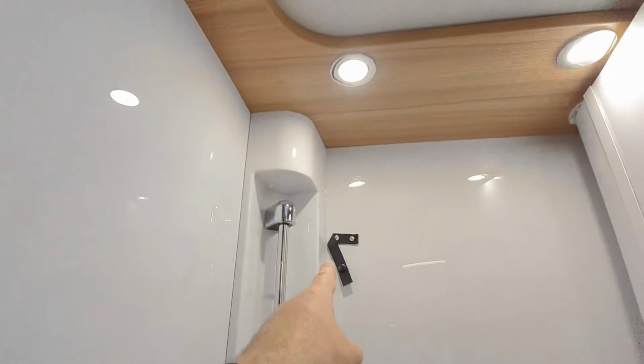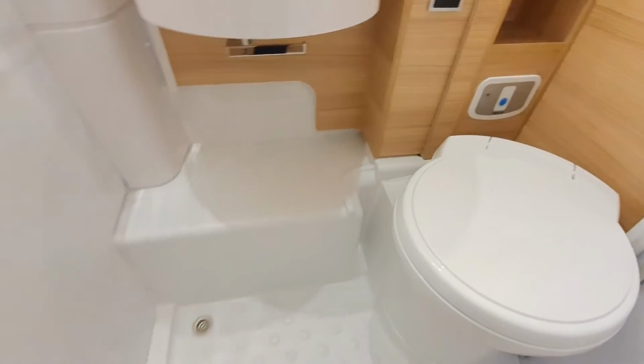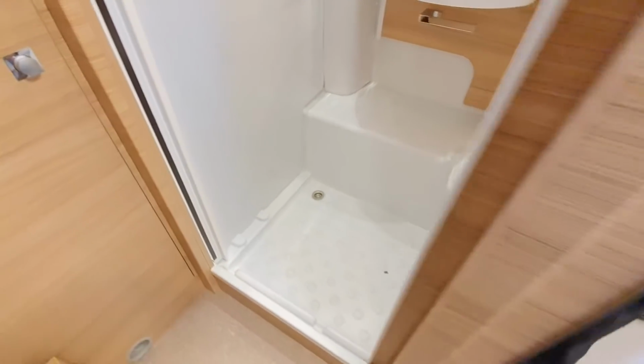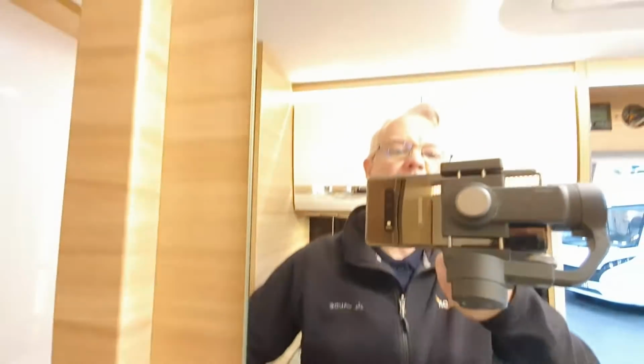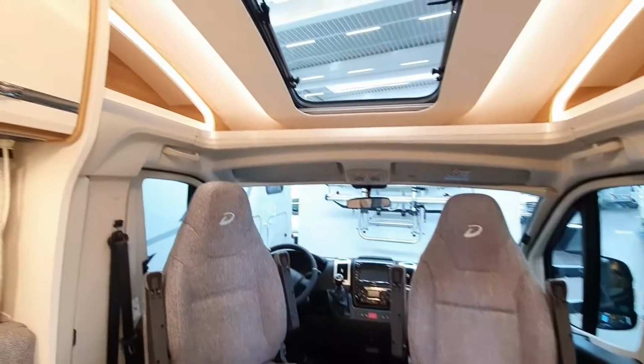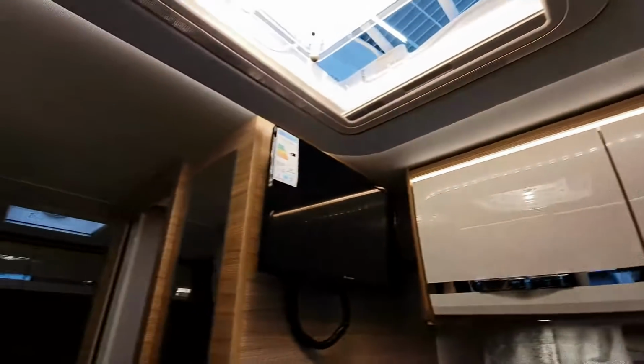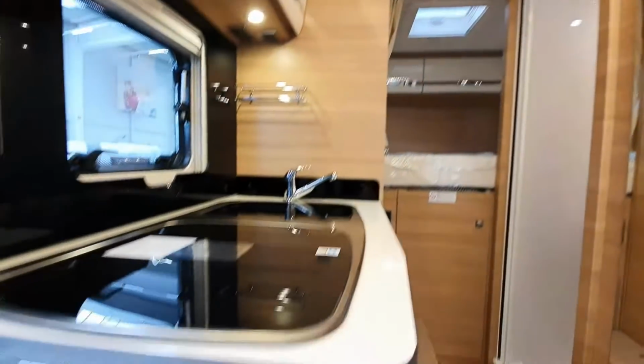That thing will probably break quite quickly. See yourself in the mirror. Right, I do appreciate that it doesn't have extra beds and anything like that. One bed vehicle. I think that's great.